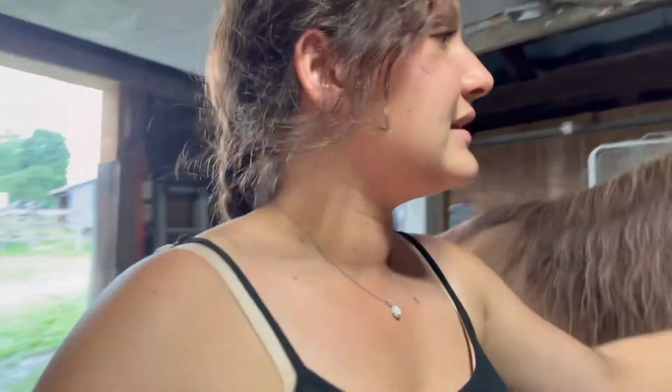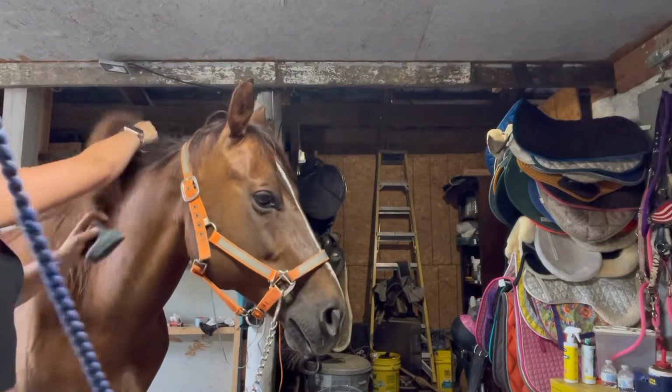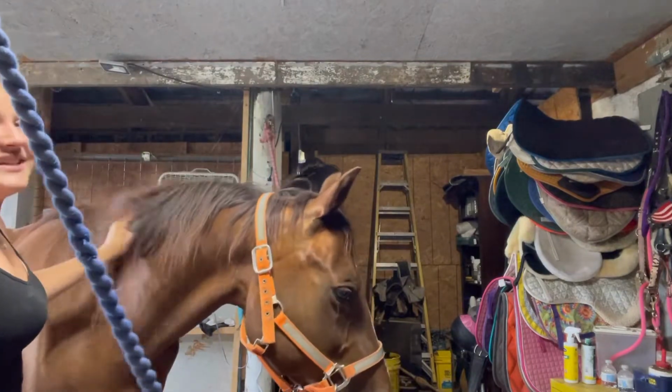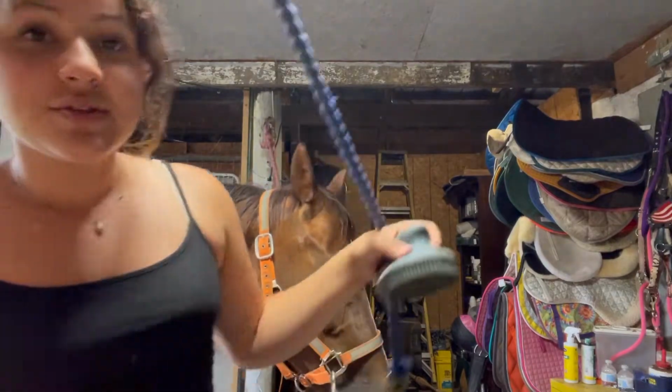He especially likes, I'll show you guys where he loves to be rubbed. So I'll put you guys here for a second. Here's Chocolate. If you go back here under his neck and curry it, he loves it. He absolutely loves it. That is Chocolate's favorite thing of all time. So I'm gonna finish currying him, and then I'll get back to you guys when I switch to the next brush.